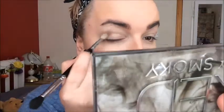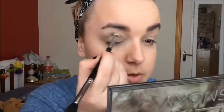Blend, blend, blend. I just do swirly motions, or sometimes I get the other end of the brush, which is E25, and just do big mad windshield wiper motions because, yeah, I don't know, works. And then I'm going to take the third one in called Whiskey. I'll just take a little bit of that because it is a bit dark. Just a little bit in the outer corner and the crease.